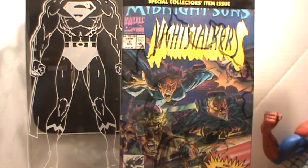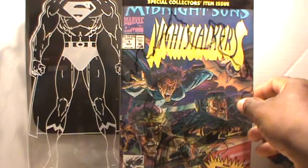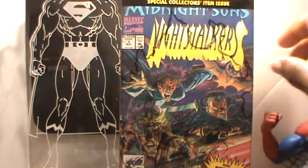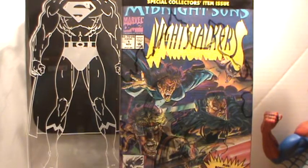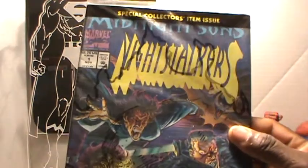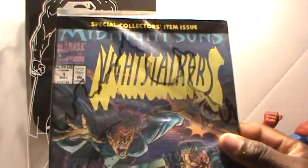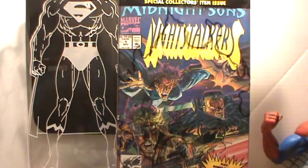I'm gonna showcase, like here before you, I have a special collector's edition Midnight Suns Night Stalker by Marvel Comics, and this came out, I think I looked this up, this came out in, hold on a second. It says 1992. Let me double check on it.